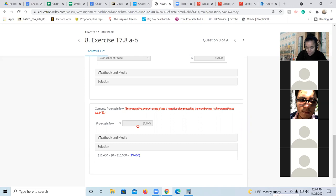If you were looking to buy this company, you probably would not be too excited about the state of the cash flows, because if you needed to buy new equipment or anything else after you purchase the company, there may not be enough cash to do that.